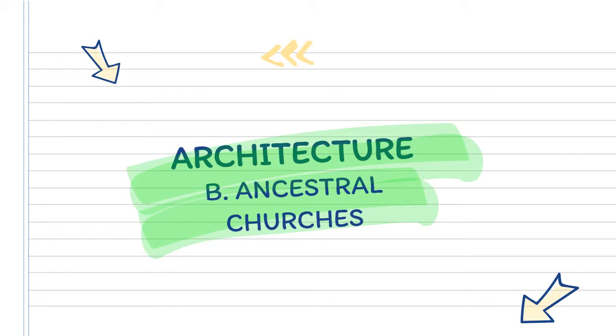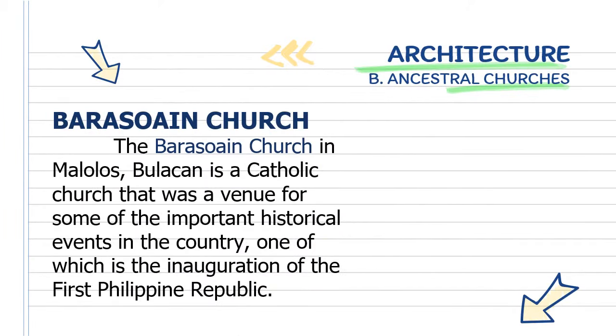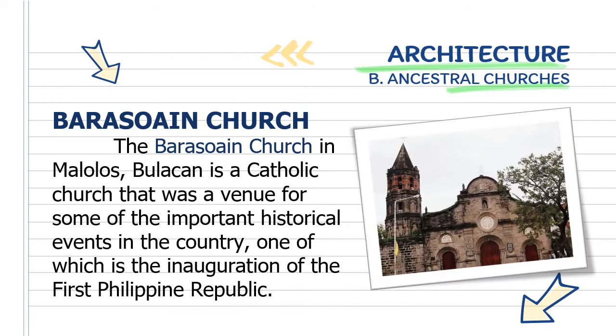So let's see. First we have the Barasoain Church. The Barasoain Church in Malolos, Bulacan is a Catholic church that was a venue for some of the most important historical events in the country, one of which is the inauguration of the First Republic of the Philippines. The Barasoain Church was declared a national shrine by President Ferdinand Marcos for its significant part in Philippine history.